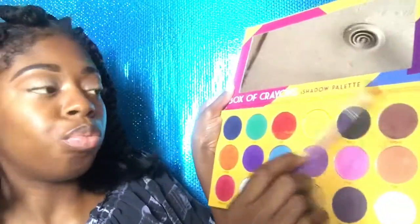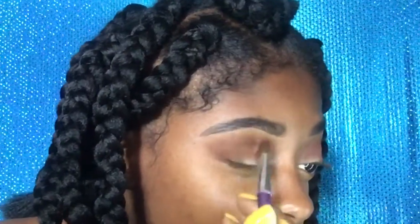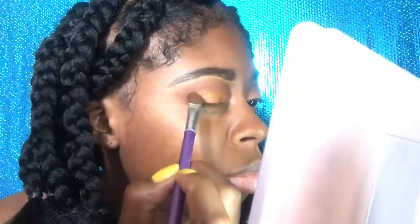Now I'm taking the brown out of the box of crayons case and just building it and blending it. Yeah, I know you be eating it, but as you're blending it, I took the orange out of the same palette and now I'm just building it and blending it on my lower eyelid.